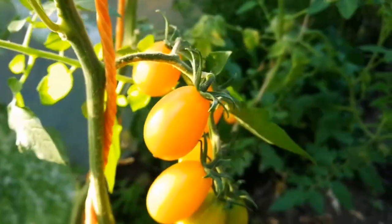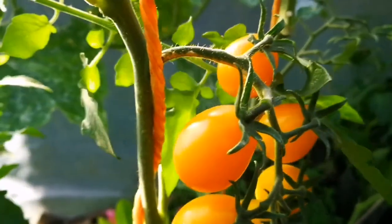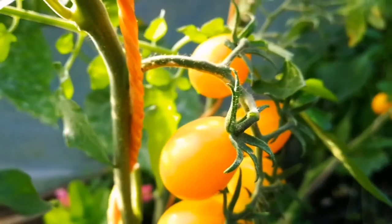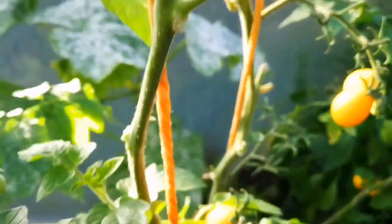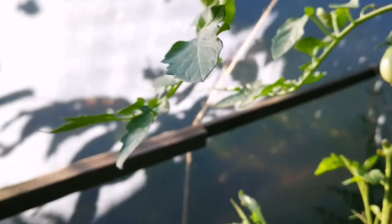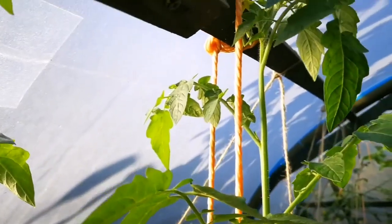Yellow pear or yellow plum tomato. I think if I could take this, I would easily win the first prize for this. Anyway, some part of it was green. I thought the rules would not let us take green tomatoes. I have to pinch out the tip of this.